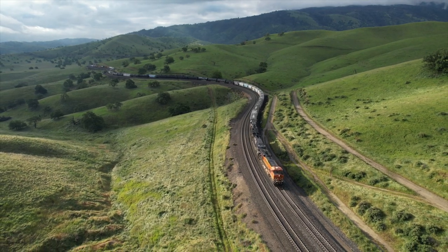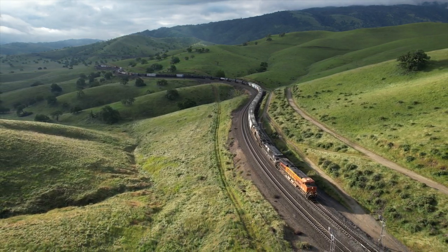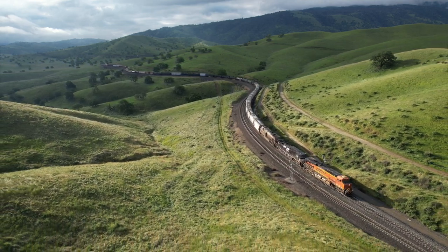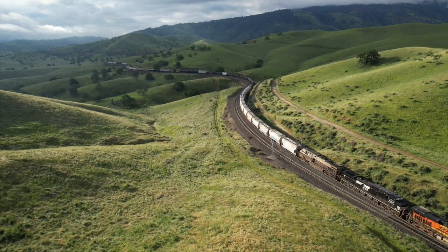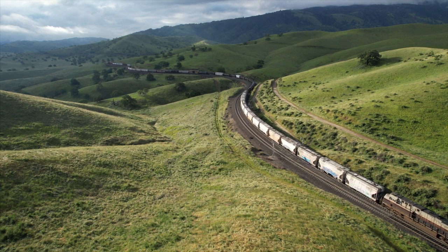I love how green the scenery is this time of year. Glad I was just able to get up here before everything turned all yellow. Get some insane shots. It just rained yesterday and last night, so everything's very fresh. But I'll catch you guys when she's coming through the tunnel.